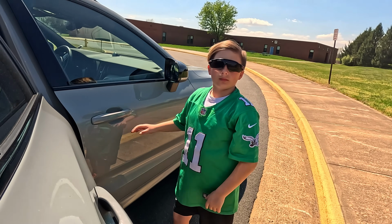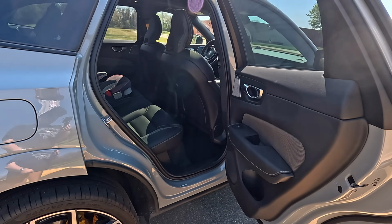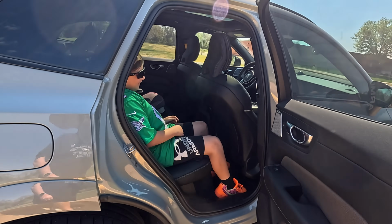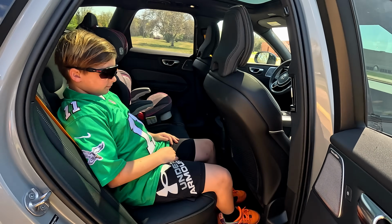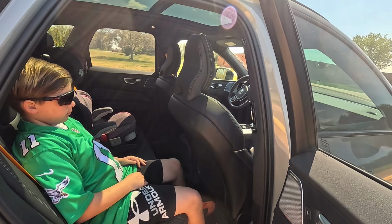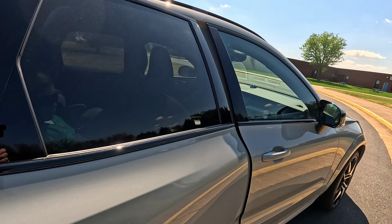Is it spacious for you, Holt? Yeah, pretty spacious. Here, why don't you get in and show everybody how it fits in there? The H.A. Brown Super Bowl champ jersey. Yeah, look at that. Good amount of space, comfy, and that's even with that front seat back pretty far. So nice job. All right, I'm gonna take you around, and then I'll get in the front.